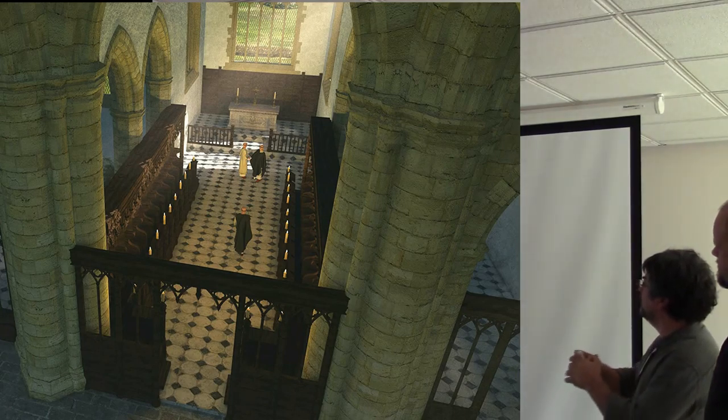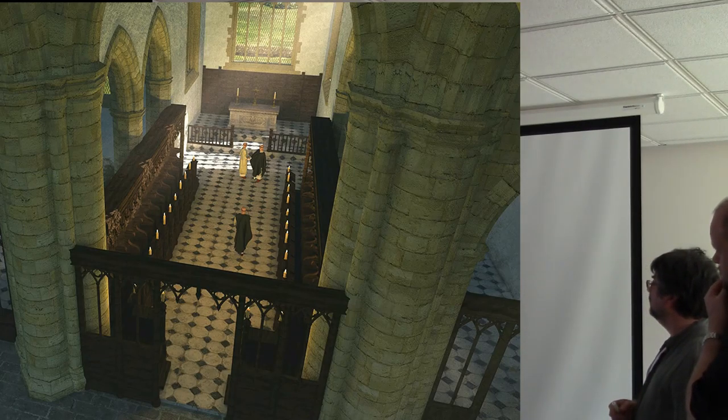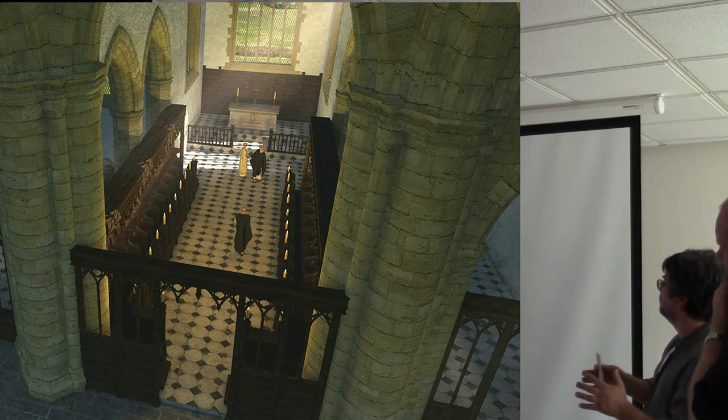Right, so once you've got the big external building, which you can look at from all sides, it was time to do some of the interior. So you could take parts of that external building and work on the interiors.